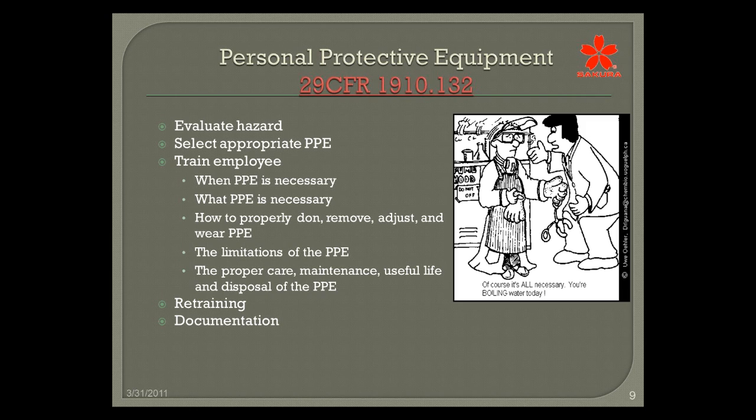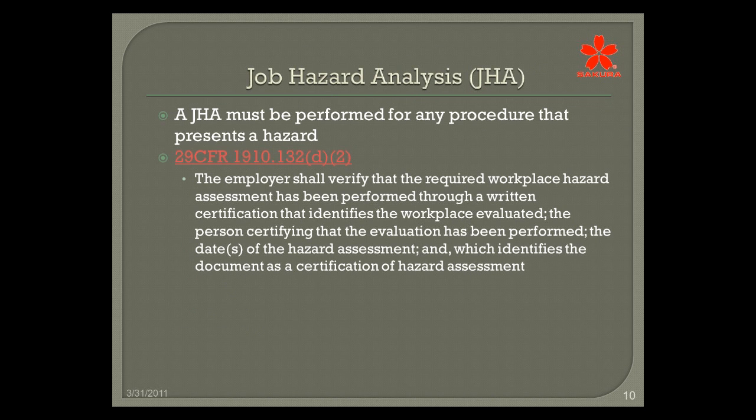And then lastly, documentation. Make sure that you document this, because if a staff member refuses to wear their safety glasses or refuses to wear their lab coat, and you keep on documenting it, it's all part of that process if you have to escalate it to the disciplinary process. So just make sure that you keep that in mind.